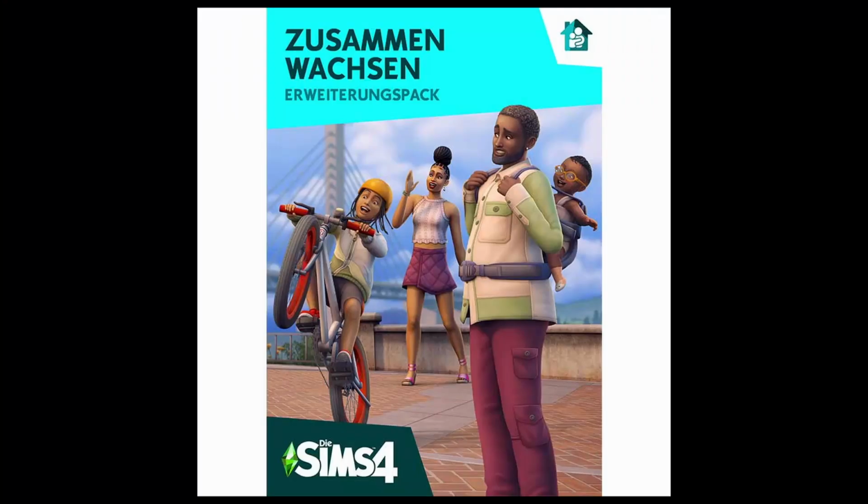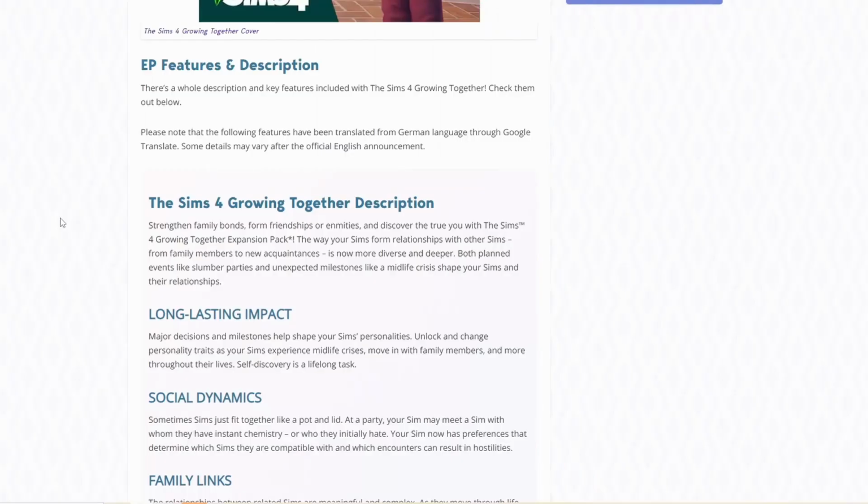So this is the box art though. And I think it's looking really cute. I think it looks really, really cute. The features and description were also listed on that website. Now these are all translated roughly from German. They could be a little bit different from the official features because of translation, but here they are.